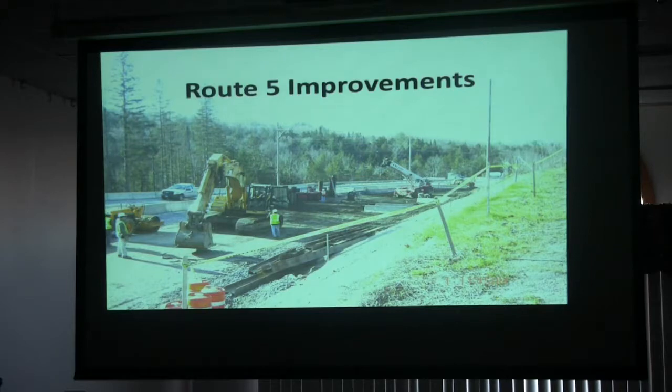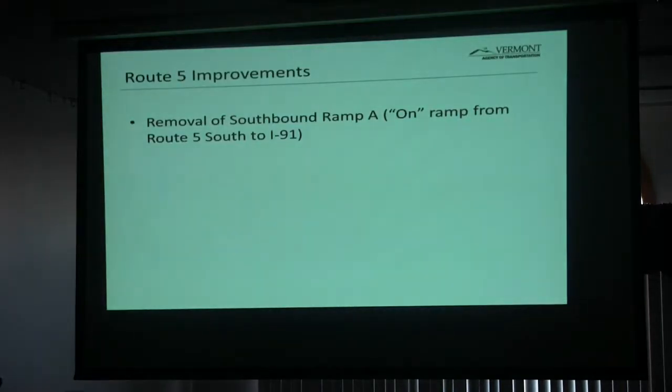We're also, while we're here, going to do some Route 5 improvements. The town of Hartford has a plan in place to add a sidewalk and some bike lanes. In fact, they're working with the agency right now to deliver that project. So with our project, we're setting them up for that and doing a couple of things to help get that project going. One of the things we're going to do is eliminate one of the on-ramps to Interstate 91 South that was identified in the Hartford town plan as desirable for moving pedestrians and bicyclists through Route 5 safely.